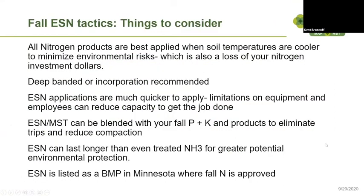So some of the things to consider when you're talking about fall ESN tactics. All nitrogen products are best applied when soil temperatures are colder to minimize the environmental risk. If you have an environmental risk, if you lose it, that's lost investment dollars. Deep banded or incorporation is recommended. Get it off the surface so you have less issues. ESN applications are much quicker to apply. For you guys that use ammonia, you can get twice as much production in acres done per day using ESN over ammonia. What are your limitations on equipment, and what's your help that you have available that can reduce your capacity to get your jobs done?